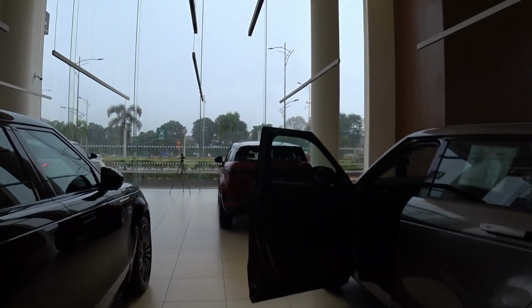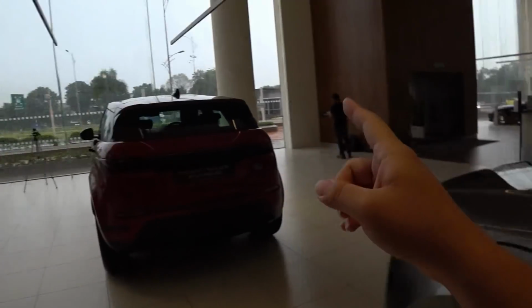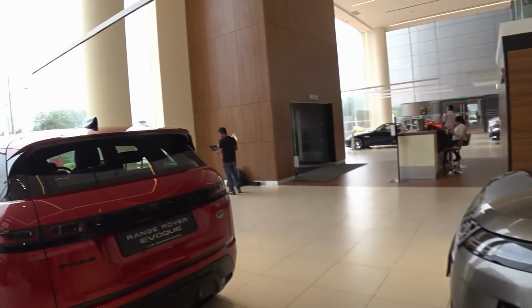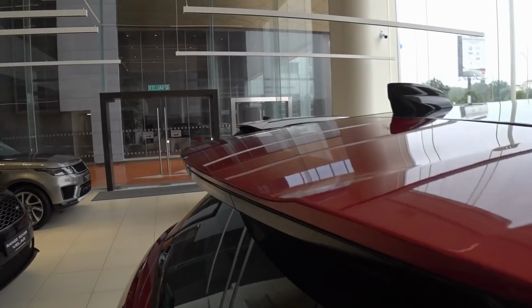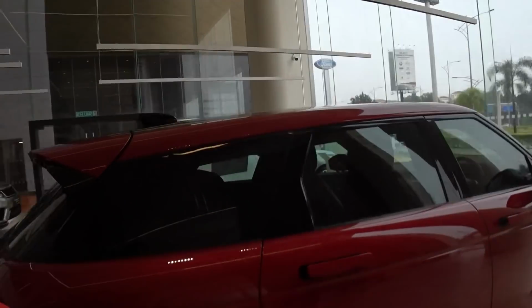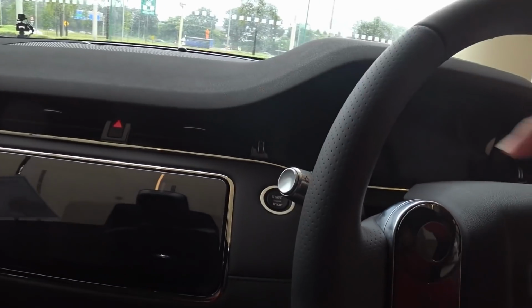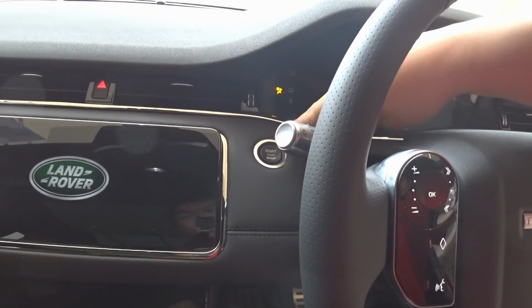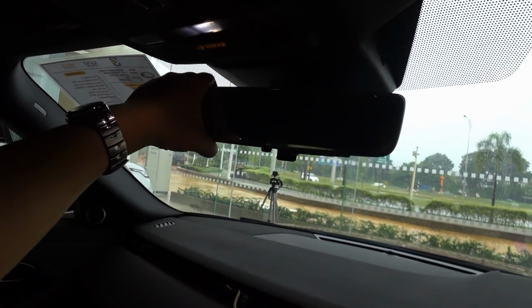Now, one more thing that the R Dynamic gains that this one does not. You will have to look closely at the shark's fin antenna. Do you see that camera up there? Let me just demonstrate this to you. So now I go inside, and I will start up the electronics of this car. And now you see here, this is the rear view mirror.